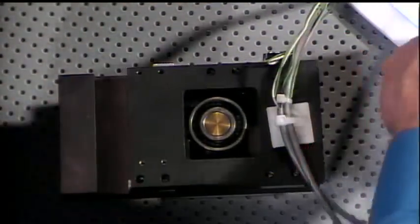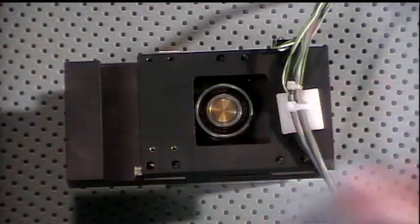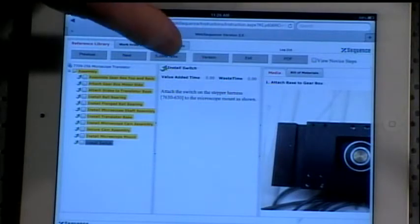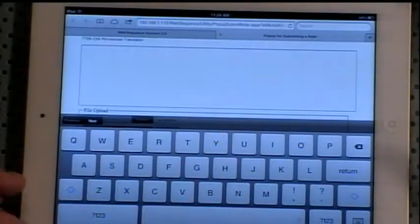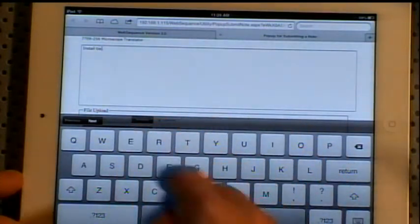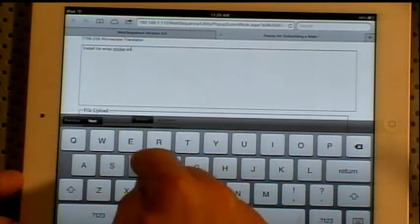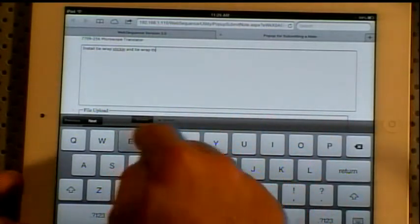So here I am. I'm this assembler. I've got this bright idea. Now, how do I get this bright idea, which is really simple, into the system? Well, here's what I do. Remember, I've got my work instructions already in front of me. I'm on this last step, install switch. So I'm going to submit a note. And in that note, I'm going to type in what I think a good idea would be, which would be to install tie wrap sticky and tie wrap the harness.